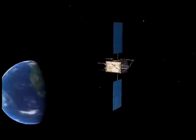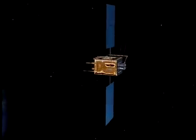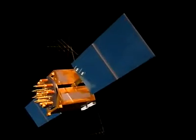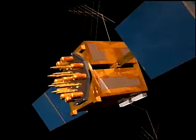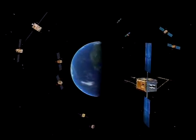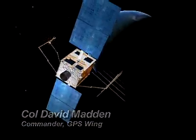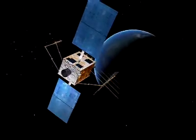GPS-2R21 is the last in a series of 8 modernized GPS-2RM satellites. The Block 2R spacecraft began flying in 1997 to replenish the network and replace older satellites. This will be our last of the 2RM satellites, and they're performing exceptionally on orbit. They're significantly outperforming what we originally expected, both life and capability, and it's going to be the backbone of GPS well into the 2020 timeframe.